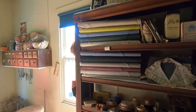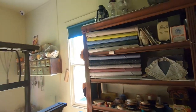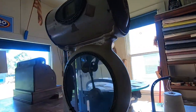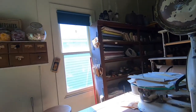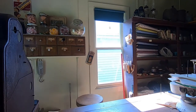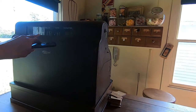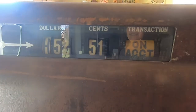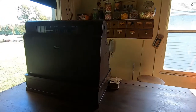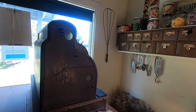Fabrics. There's fabrics, there's candies. Oh, they actually stocked it with old stuff. Hey, look at their cash register. Oh yeah, I have operated one of those. I was actually hoping they would keep that open. Yeah, I wanted to go to the cash register and press some buttons. I have actually operated one of those. Really? Yes. Anyone could actually just take these old vintage items. Yeah, nobody's going to.